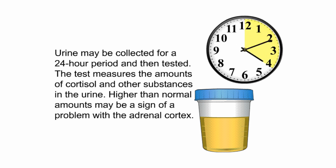Urine may be collected for a 24-hour period and then tested. The test measures the amount of cortisol and other substances in the urine. Higher than normal amounts may be a sign of a problem with the adrenal cortex.